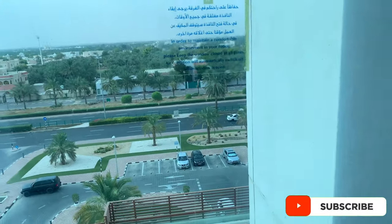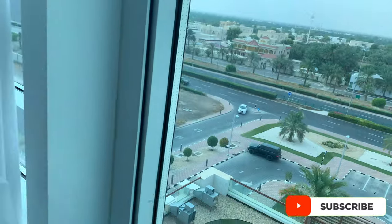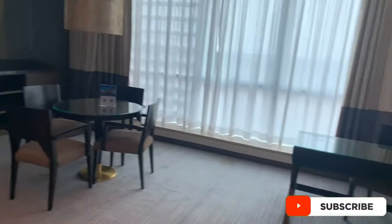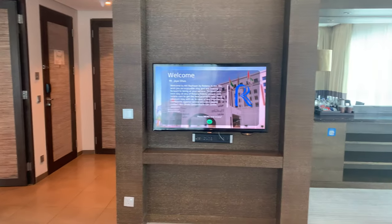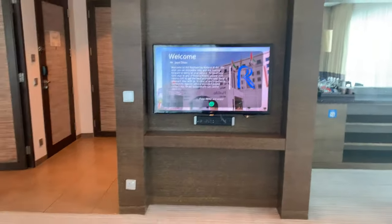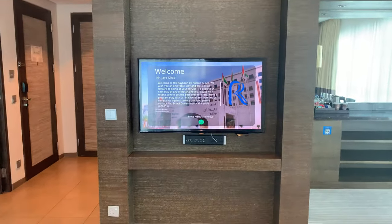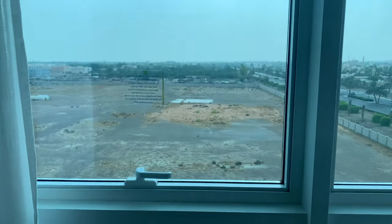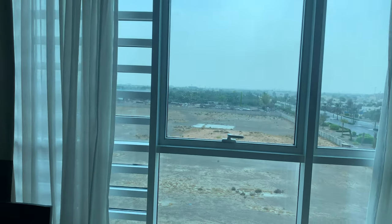This is our view, and then if you go this side, this is our little TV. It's not actually little, it's big, it's huge, but you can't tell. So we have another view. This is it, through these huge windows. If I go back, you'd see how huge these windows are.